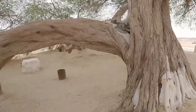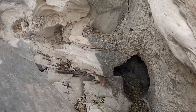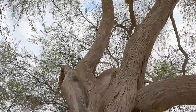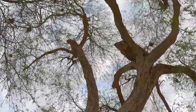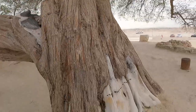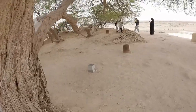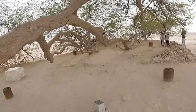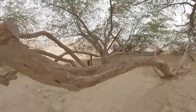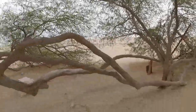I'm not going to climb it. Looks like it's definitely seen its fair share of destruction or just wear and tear, just from being so old. I think those are from woodpeckers pecking away for food. The thing about winter time in the Middle East is you get lots of bugs. All the flies come out. But there we go. Tree of Life.